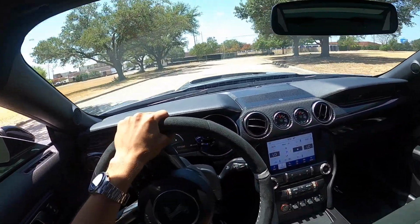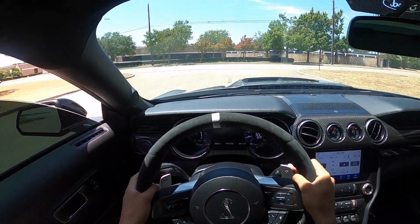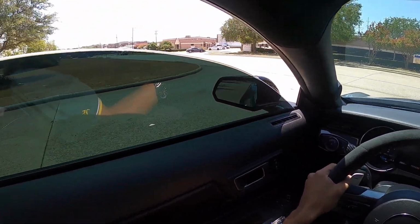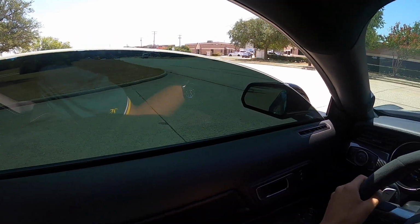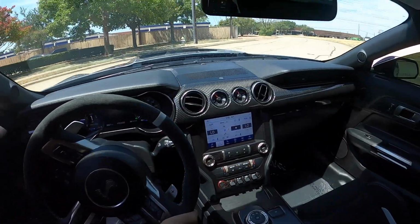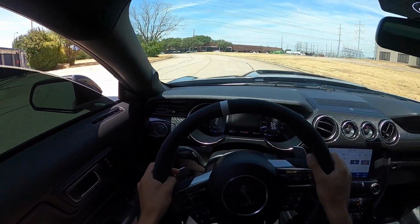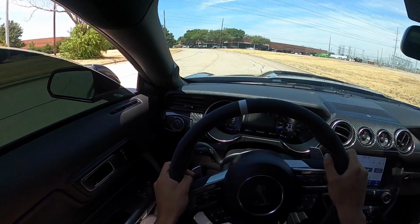Oh yeah, right off the bat, that is snappy. I love the feel of the paddle shifters. A lot better than the clunky, yeah, that's the only word I can really think of to describe it. The clunky paddles that are found in the C8. They make a very loud noise. This feels a lot more refined.